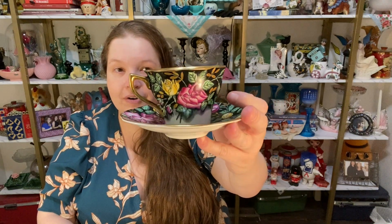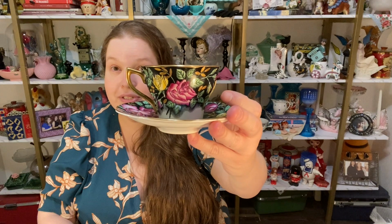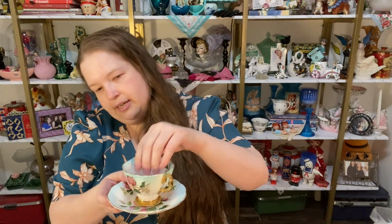So my favorite is this black colored one with the pink and yellow roses. It appears to be all hand painted. And this one is by Rosenia Bone China, made in England. I think that is my favorite that I picked up. And then a close runner up is this one. Let's see, make sure you're seeing all the prettiness. That baby blue with the pink rose on it, so pretty. And this one is Royal Albert, Bone China, England. And the mark appears to be more modern on that one.